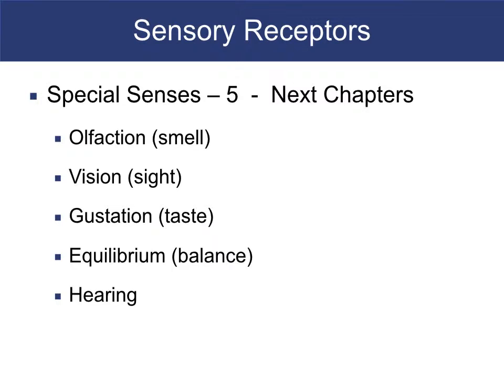Olfaction is smell, vision is sight, gustation is taste, equilibrium is balance, and hearing is hearing. Those are the special senses. We will cover all of those in the next chapter. It'll be covered on the next test. We have an entire chapter called Special Senses.